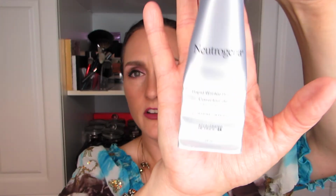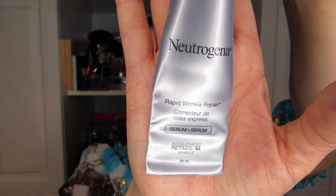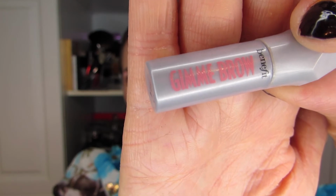Now I'm really going out of order. I also finished another one of my Neutrogena, and that's the Rapid, I keep messing it up, Rapid Wrinkle Repair Serum that I use nightly. I like this product. I already have 2 more waiting in the wings to replace this one, so I am loving this product.